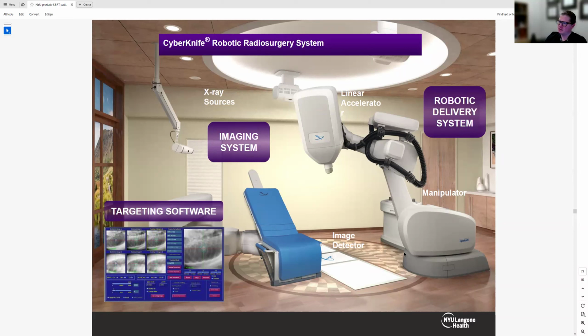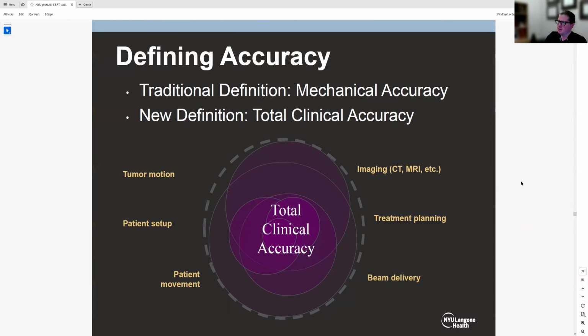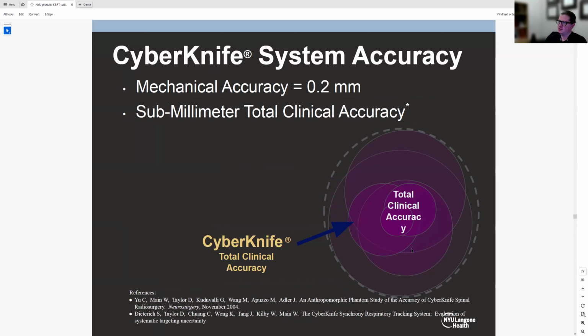So it's a pretty advanced way to monitor where the tumor is, even in the case where the tumor is moving with respiration. And so this is just kind of giving you an idea of how accurate a tumor like this would be treated when we're using accuracy.